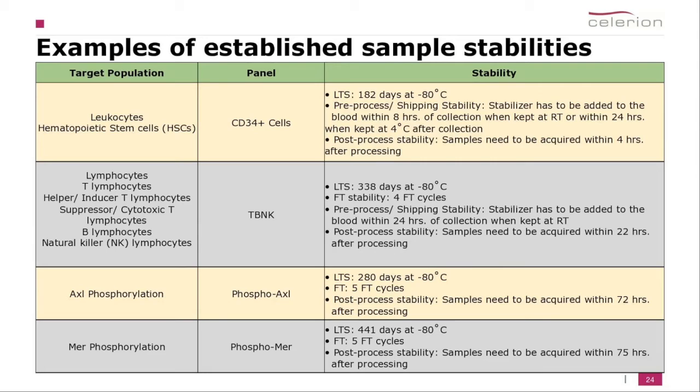In this table, you can see that we have established post-process stability, meaning samples can be acquired within 72 hours after processing, and 75 hours after processing for MER phosphorylation, which gives us 3 days after staining to get the data. We have also established a TBNK panel where long-term stability has been established for 338 days at minus 80 and freeze-thaw stability for 4 freeze-thaw cycles. We've also established pre- and post-process stability at 22 hours and 24 hours after collection. In the upcoming slides, we will see the CD34 and TBNK stability examples and the challenges that we faced when establishing those stabilities.